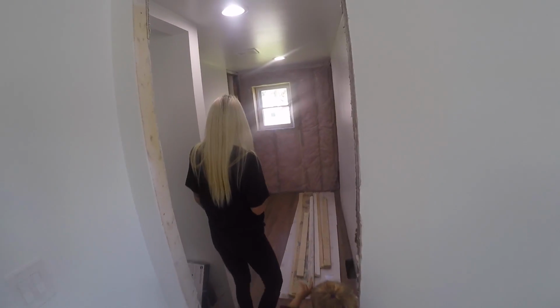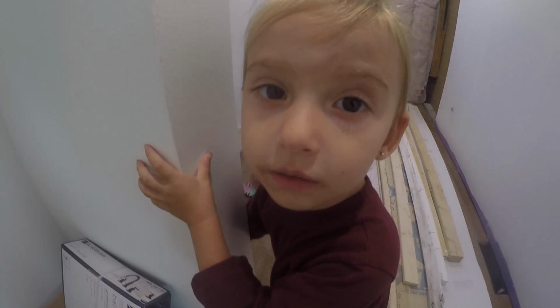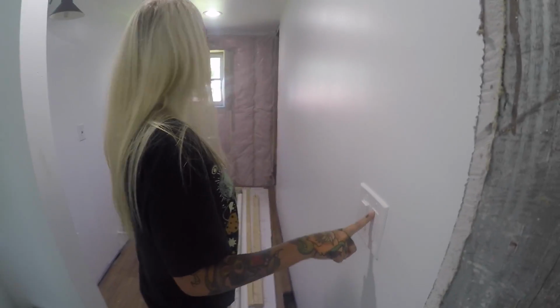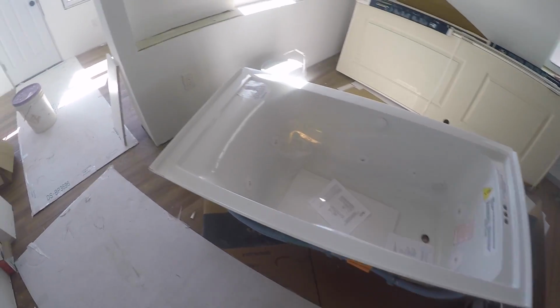Listen to the fan. I hear it. You hear the fan? Yeah. So when you click this one, the fan and the vanity light go on. And then this is for the recess light. Yeah, once we get this tub situation dealt with.